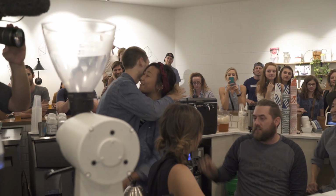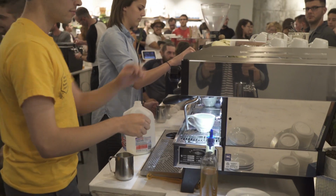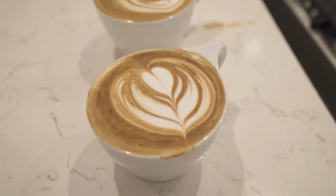There's kind of a few different things that you look for in latte art competition. Looking for symmetry, so is the design symmetrical, technical difficulty of the design, and then you're just looking for contrast of the milk and the crema of the espresso, so the brown and white kind of contrast.